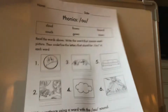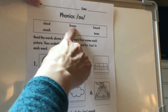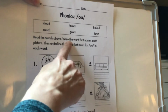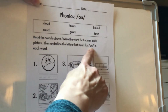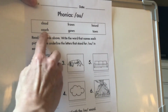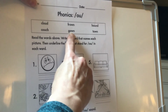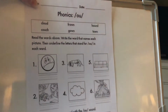Here is another one of our phonics practices for the week. Our words are cloud, frown, hound, couch, gown, and town. It says read the words above, write the word that names each picture, then underline the letters that stand for OU in each word. So the OU sounds, you've got OU, OU. The OW actually makes the OU sound also. OU and OW is actually the OU sound, okay?